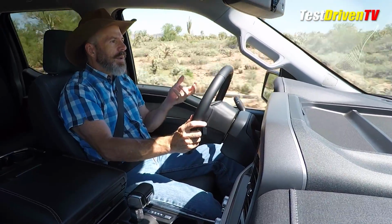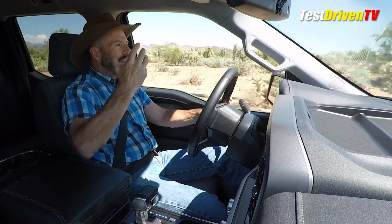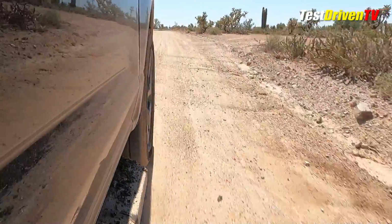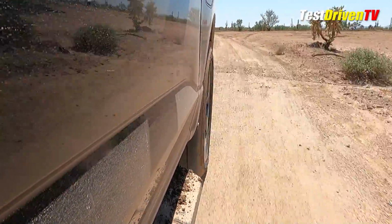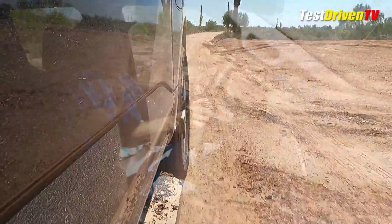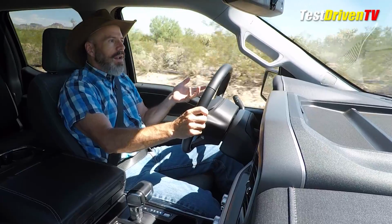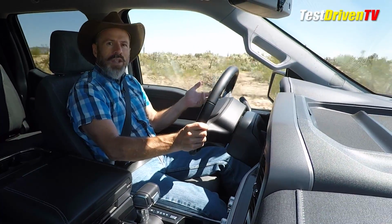And with the stiff suspension, sometimes it feels a little flimsy. I get a lot of rattling in the structure, rattling in the dash, things like that. And I am getting a little bit of that here, a little bit of rattling in the dash, a little bit of rattling in the door frames, but nothing major. So yeah, this is a vehicle that performs quite well off the pavement. You can take it out into the rough and get where you need to go.